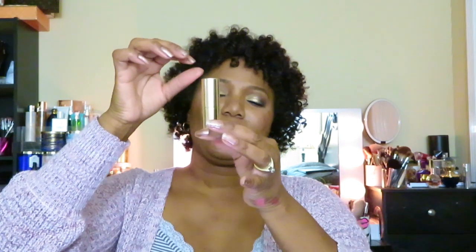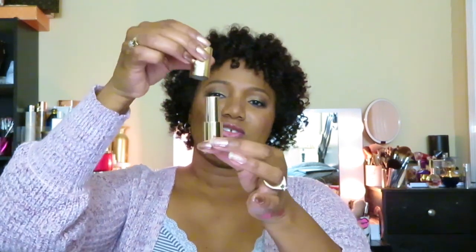this is the nude lipstick from Malika, and it's called Yours Truly. Love the packaging. It's beautiful gold. All of the lipsticks have the same gold packaging, and I love that it has the magnetic closure. You see how it just closes on its own. I love that about this. But yes, this is a beautiful chocolate girl friendly nude shade.